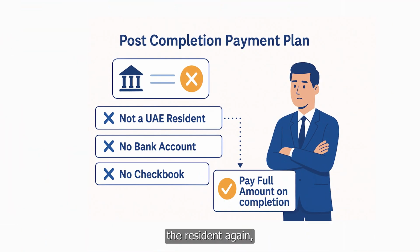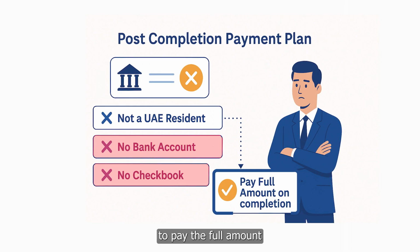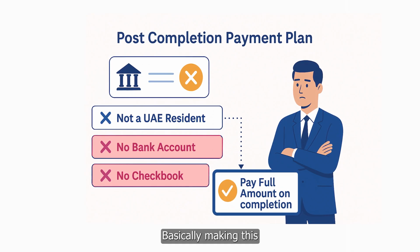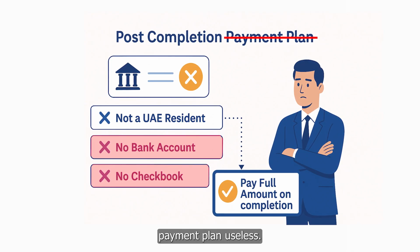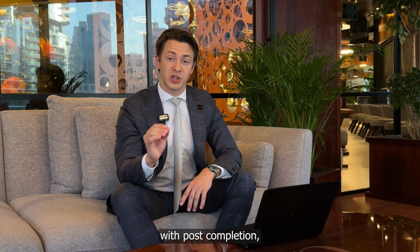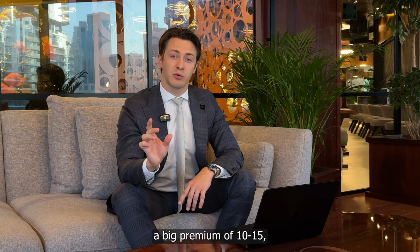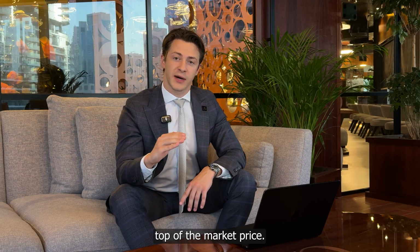And if you are not a resident, again, you don't have a bank account and you don't have the checks. And you'll need to pay the full amount on completion, basically making this payment plan useless. Also pay attention, if you are buying with post-completion, 99% of the time you are paying a big premium of 10 to 15, maybe 20% on top of the market price.